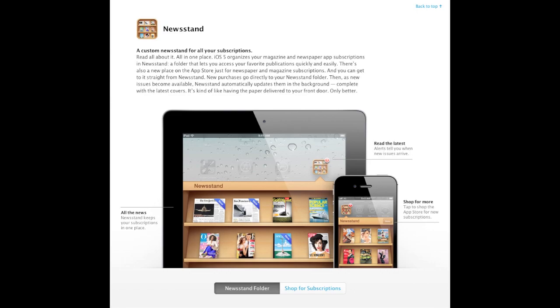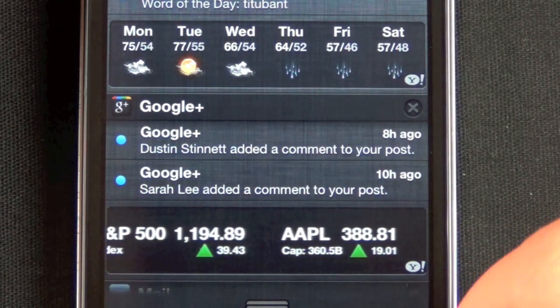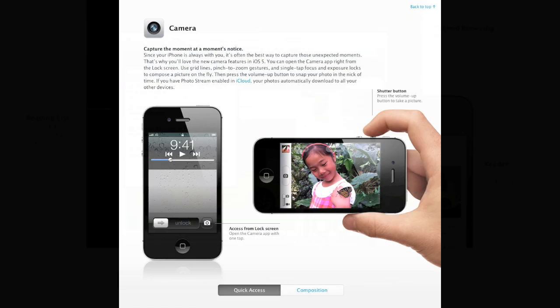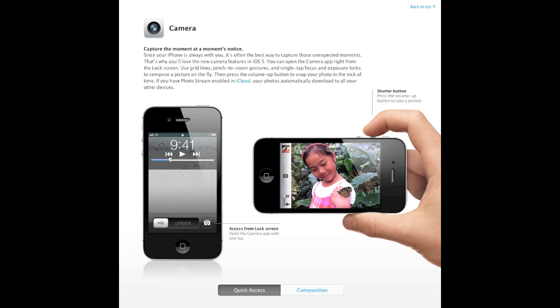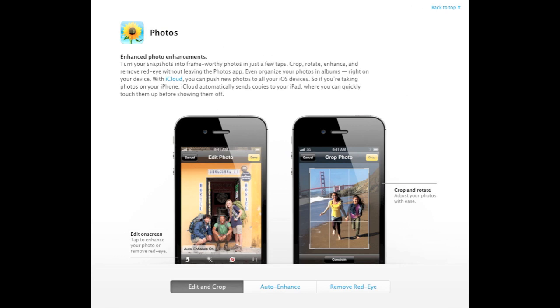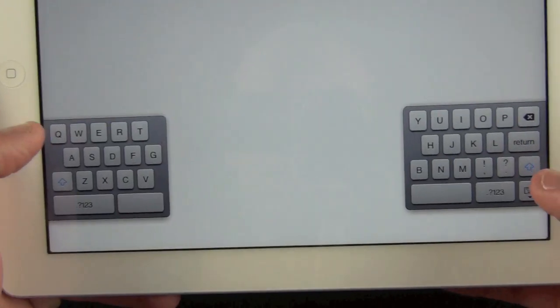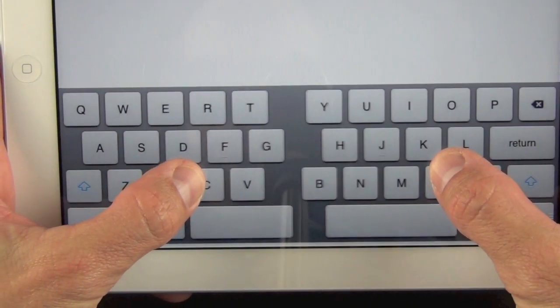Other features include Newsstand for periodicals, widgets for weather and stocks, a faster Safari browser which adds tab browsing on the iPad, and enhancements to the camera app which lets you access it quickly from the home screen and use the volume control as a shutter release, and edit photos directly in the gallery app. The iPad 2 also picks up multi-touch gesturing and a split keyboard feature for thumb typing.